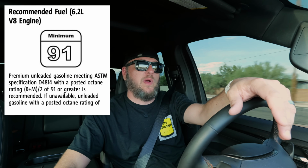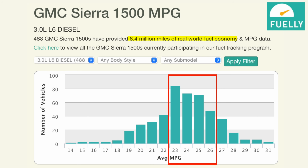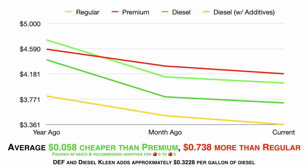Now, I almost went with the 6.2 liter V8, and there's nothing wrong with that. I would have loved the power and the sound and everything that comes with that. But what I was going to hate is the premium fuel requirement and the MPGs that come with that powertrain. Not ideal. That's where this truck, being a diesel, and currently diesel prices being much cheaper than premium fuel prices, is just the cheaper truck to run, and I'm all about that.